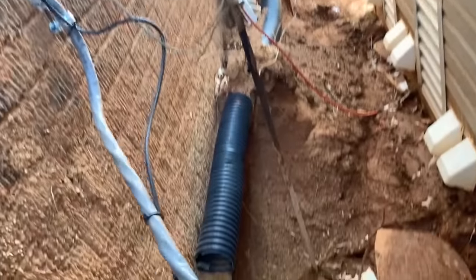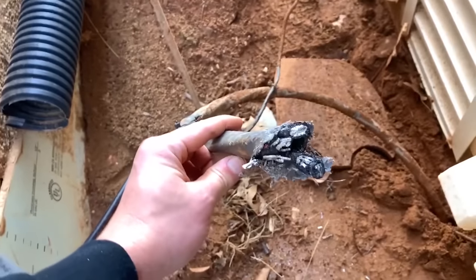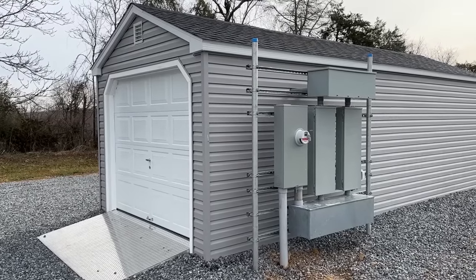I also, this is critical. So in my first mining shed, I wired 200 amps, also single phase. So 240 volt, both legs of 120. Here, single phase, 400 amps.